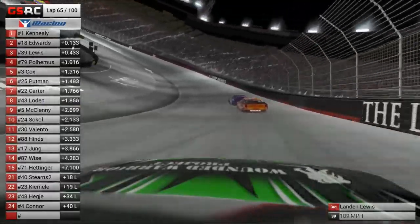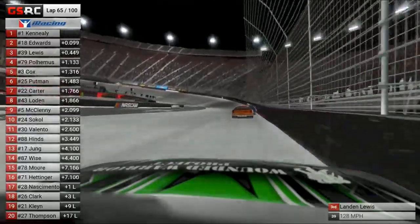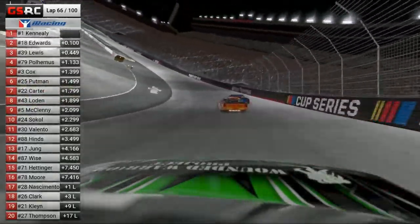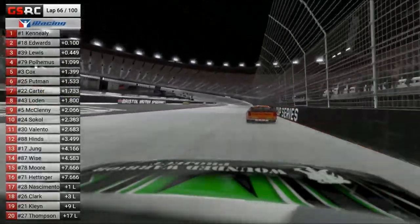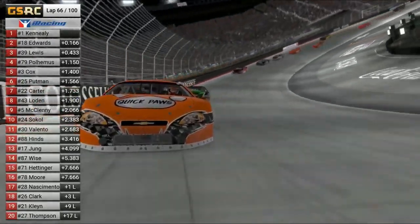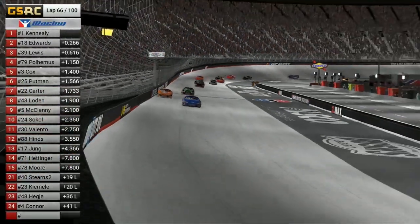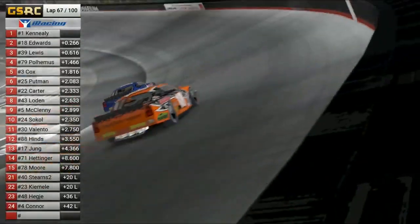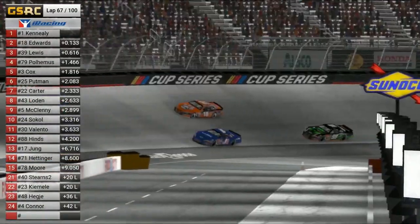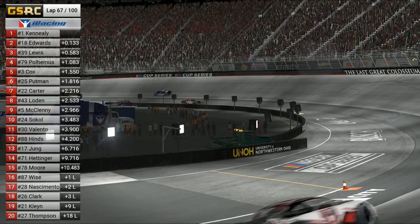On board Wounded Warrior Project 39 car of Landon Lewis, North Carolina drivers. Austin Edwards looks like Talladega bump drafting here at Bristol as he pushes the one down the straight. Trouble, back straightaway, caution. Caution flies here on lap 66. Ethan Nascimento's around again. Ethan Nascimento in turn 1 and 2 got together with Seth Wise, and that's what brought this one out.